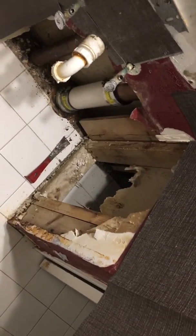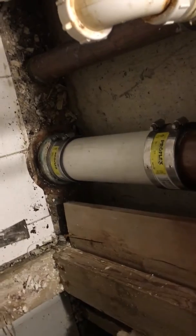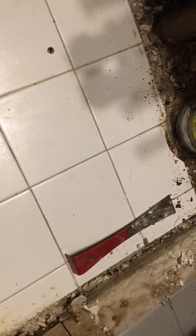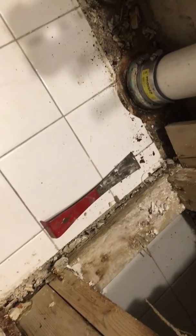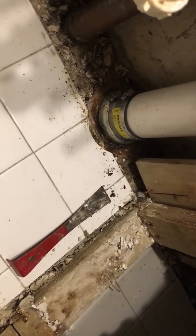This is actually part of our house that had a water leak, and you can see where the damage was done. They were able to fix it by cutting out the walls, but we had water leaking here for a while without knowing. And by the time we saw water, there was a lot of damage.